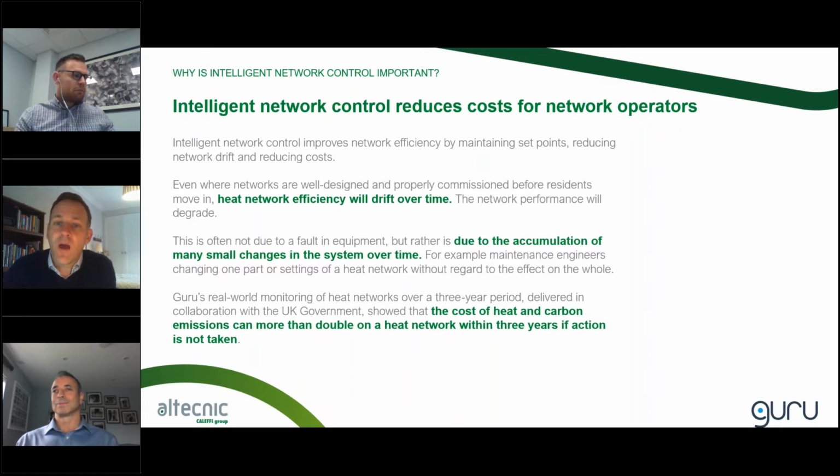Let's say they go out in response to a complaint about no heat, and they will tend to open up the HIU if they can, or get into the settings, and they will crank everything up to maximum. And maybe that complaint is resolved, but actually what's happened is you've now undone the work of the commissioning engineer. You've now turned that HIU into a problem for the wider network.